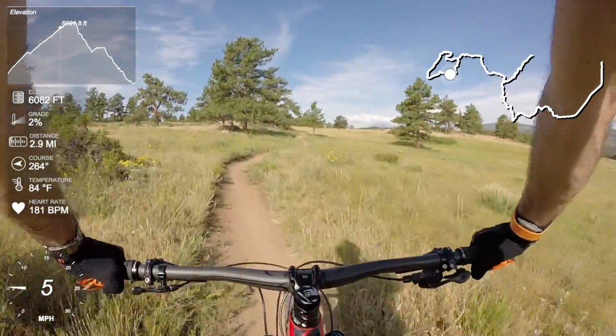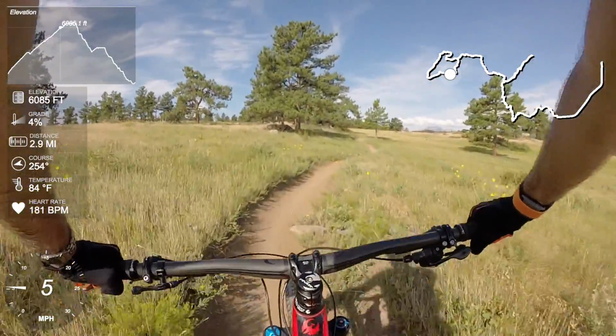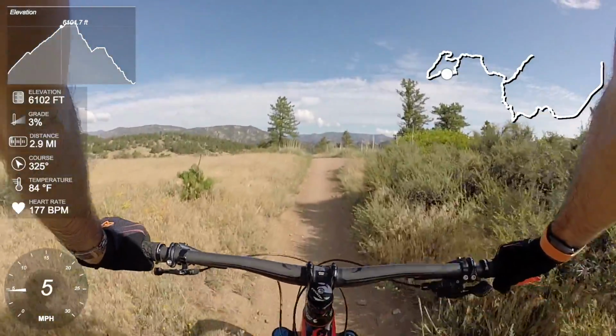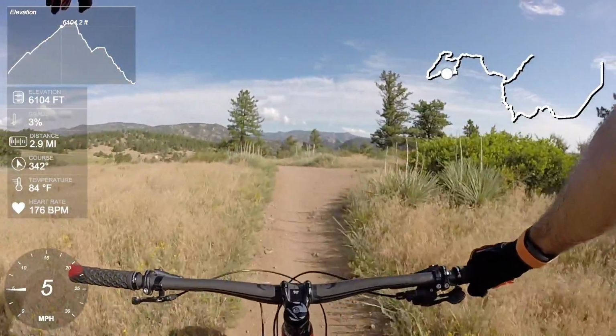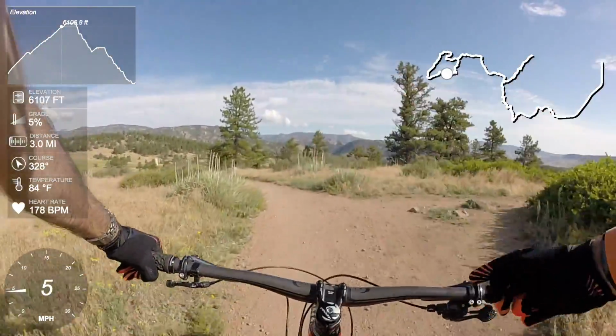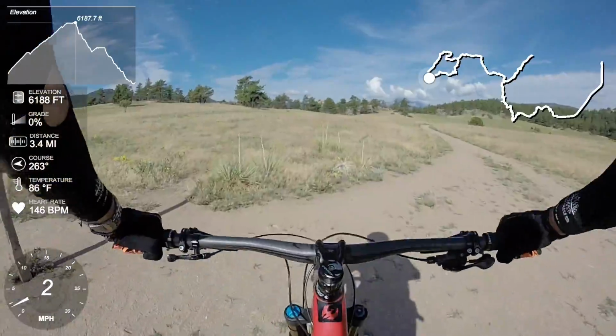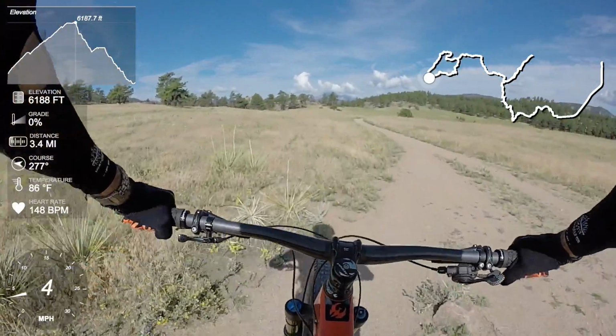Getting near the top, there's a slight down, another climb before we get to the top. So this is the first of 2 tops on Nelson Loop. Good view of Long's Peak that way. Alright, this is the top of the ride. Alright, hopefully not too many people coming up.